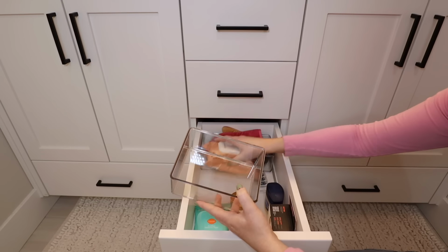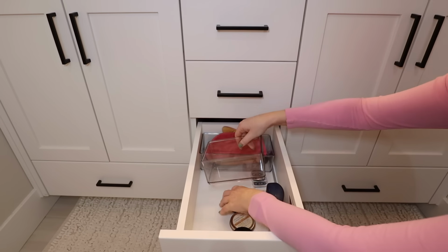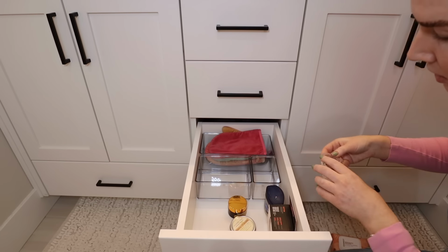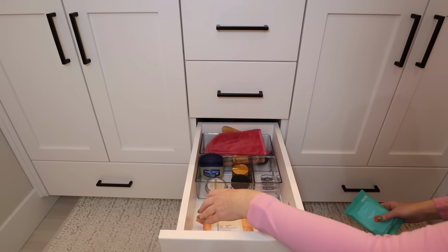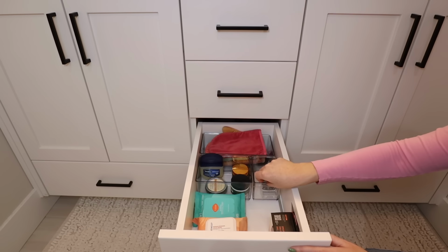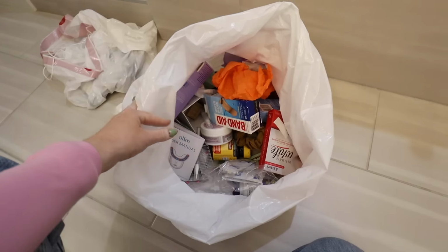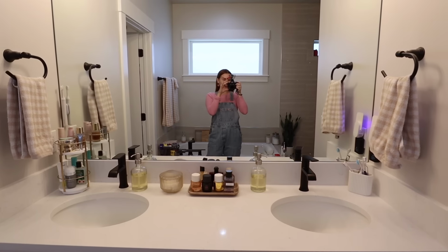I'm getting back in this drawer because I found some bins that I could use in here. Amazing, now it's more filled out and I got to use my little bins. This is more than I thought I would get from the bathroom. I am proud of this.